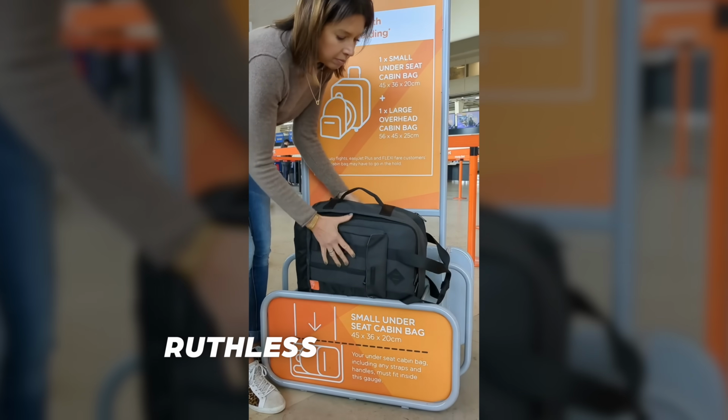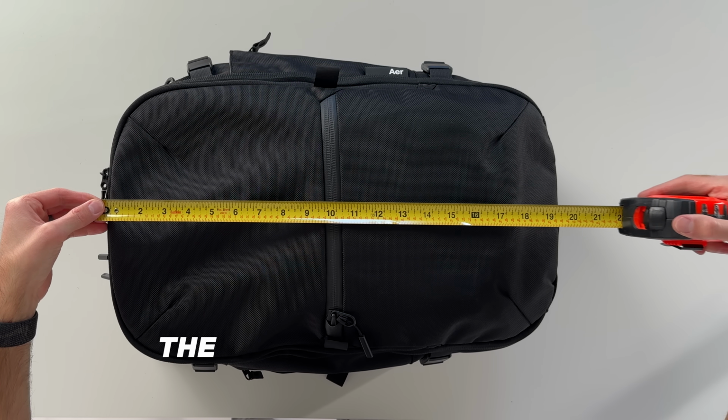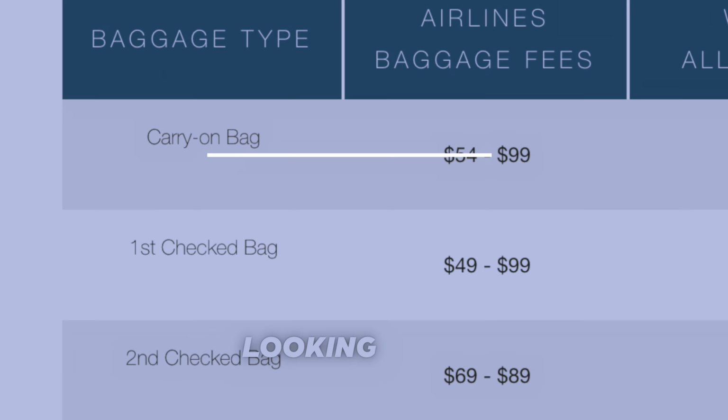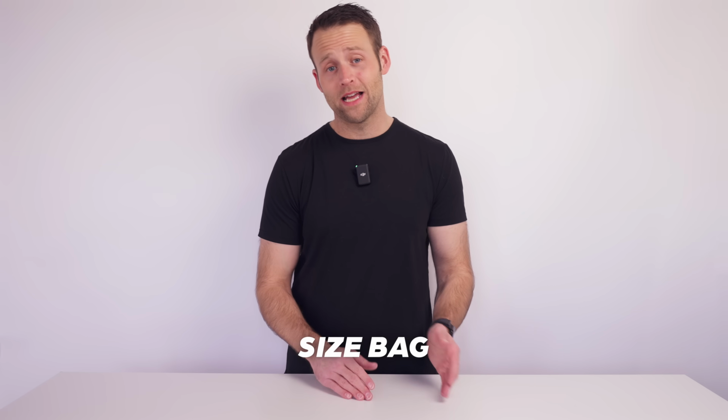Airlines have gotten ruthless about the size and weight of carry-on bags. Some measure down to the inch. Budget airlines charge you for even looking at the overhead bin. That's why finding the perfect personal item size bag matters.